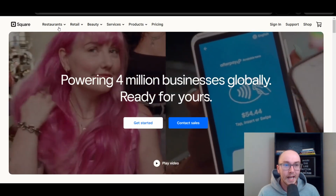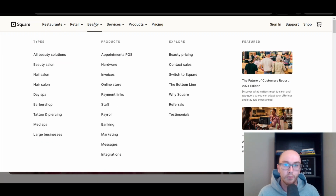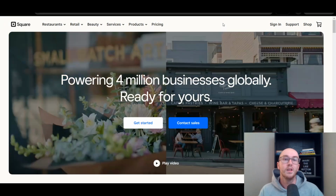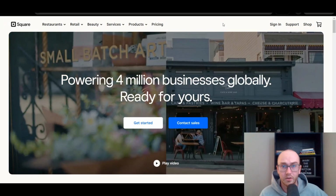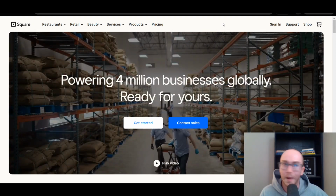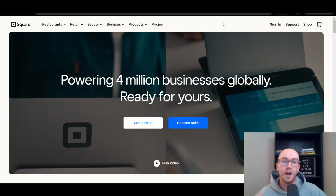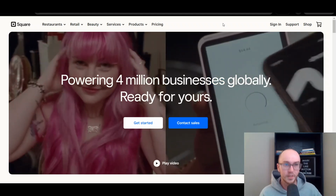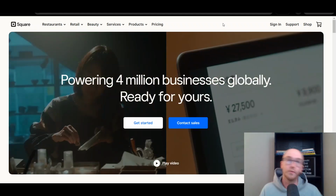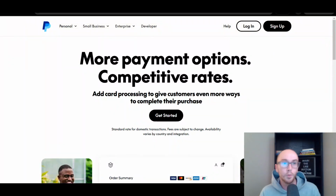Now, Square, again, is restaurants, retail, beauty, a variety of different types of service-based industries, as well as different types of product-based industries as well for small business. They can also help you with building out an entire website or e-commerce store as well. I would say out of all three platforms, they probably have the most in a singular package in terms of the overall product. Moving into PayPal.